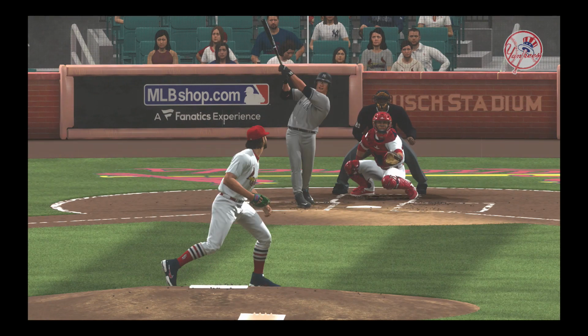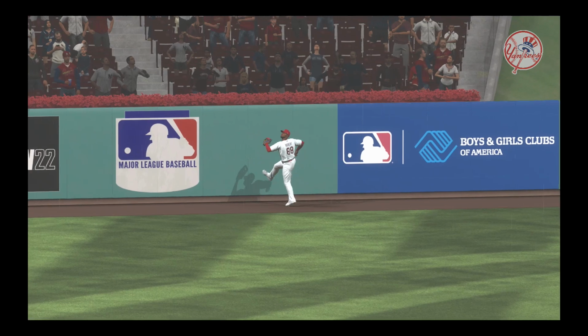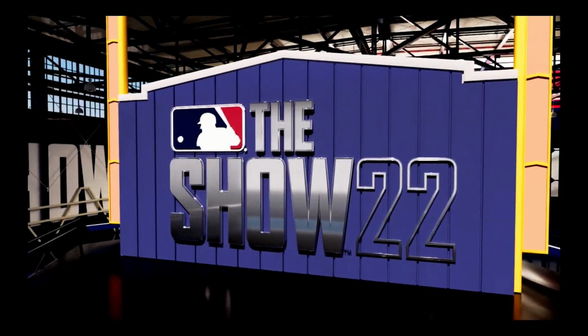Took on the big part of the yard for that home run and just barely got it over the wall. I thought for a second he brought it back out there too. He gave it a great effort, but you know those plays are so.